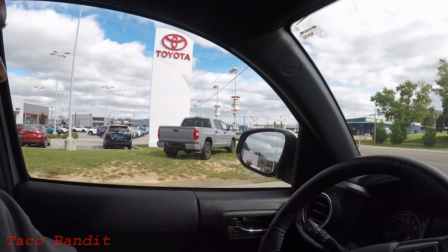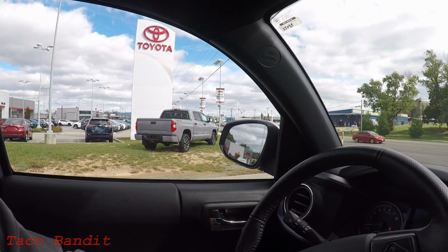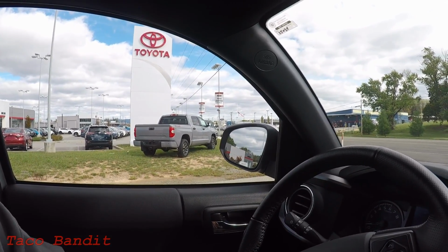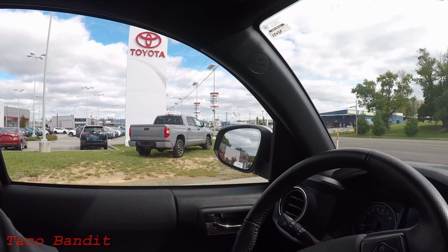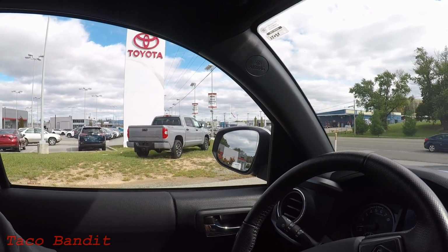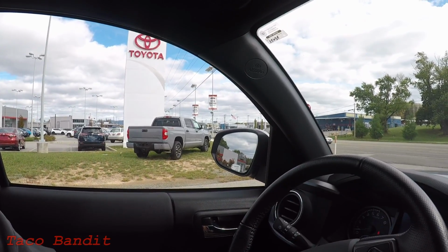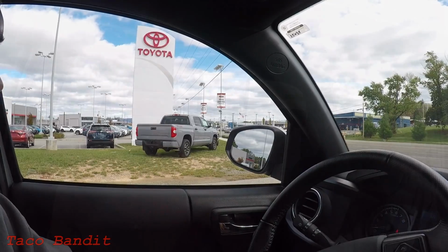And that will be added to the normal TRD lineup, you know, the Off-Road and the Sport, when they come out, much like it will be on the Tacoma when the 2018s come out for that. So it's not limited to the TRD Pro anymore, and you will be able to get that on a more basic trim, for those TRD Off-Road and TRD Sport trucks.